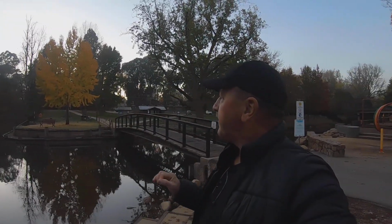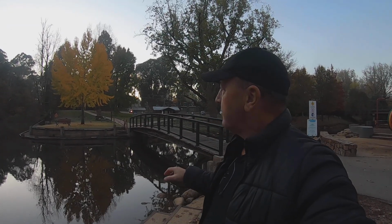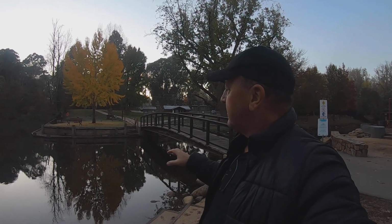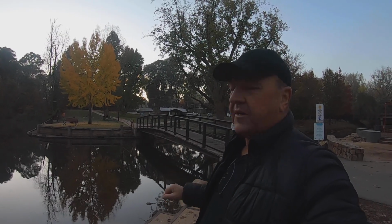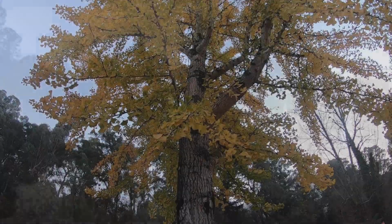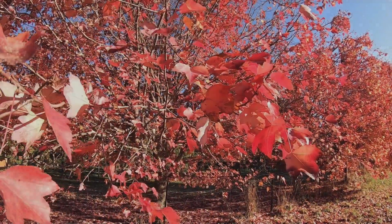Lovely still morning by the river here, and I've moved up and I've found this beautiful tree here in this gorgeous golden yellow colour, and we've got a reflection down in the foreground here, so I think this will make a really nice shot. I'm going to set up a vertical composition here, grab a shot of this with the reflection, but really stunning colour, and the contrast between the dark bark and the leaves is really quite something else.